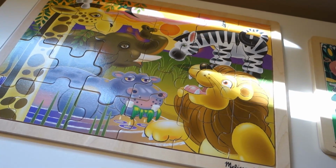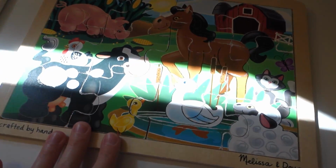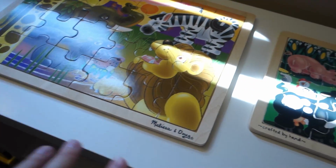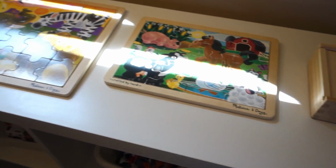But these are perfect. They're just the right amount of tricky. So he's got that one. And then this one, it's a little farm. And then this one is like four puzzles in one. So yeah, and I laid them all out separately. I did have them stacked on top of each other in the corner over here, but I figured this is easier for him to just grab them and put them back.